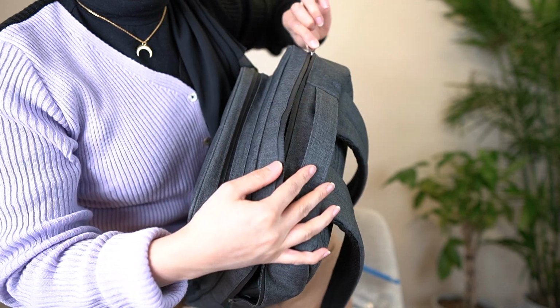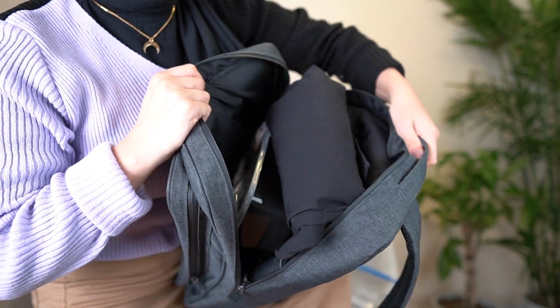Moving swiftly on to the main compartment. This is where I have all my personal and edible items that I take on my night shift. I like to bring a sweater or a jacket, especially on my night shift, because sometimes certain corridors can be chilly at night. Or even if they're not literally chilly, they just feel a bit more chilly at night because there's no one there. It feels a bit more gloomy and scary. So I like to have another layer with me in case I feel chilly.